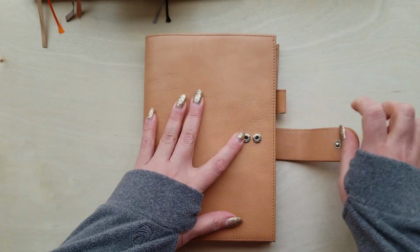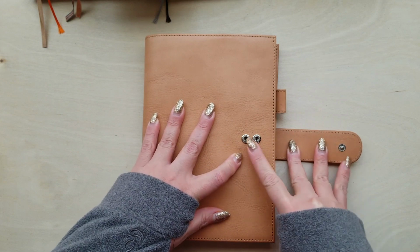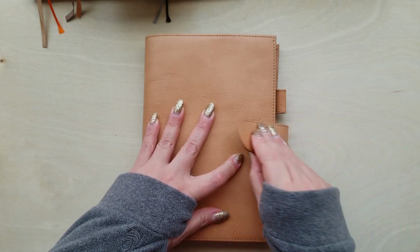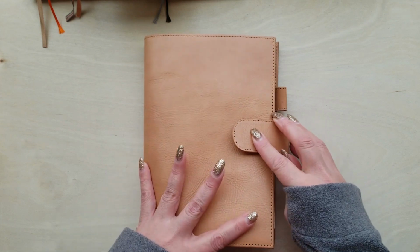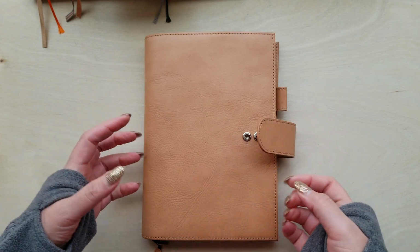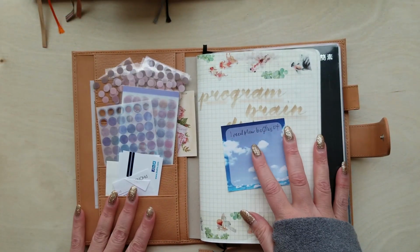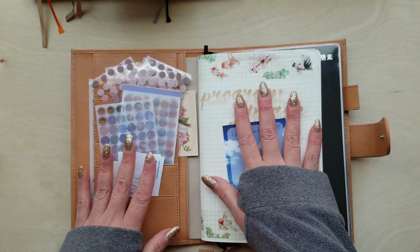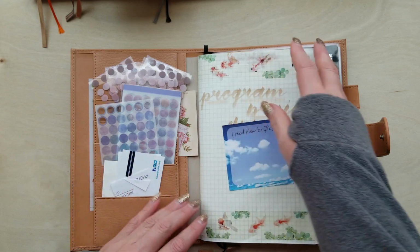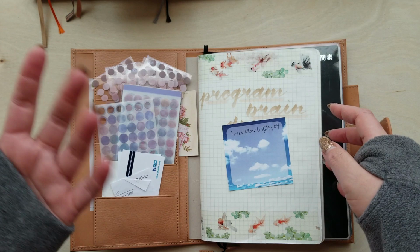It also has all the same features if you are someone who likes to really chunk up a planner. It does have the 2-button system, so the fatter the planner, you still have a little bit of leeway within the cover. And then when you open it up, loads and loads of pockets. If you don't already know, I am a librarian and I run a lot of programs, so I have a lot of different stickers to sort of delineate what kinds of programs, when they are.